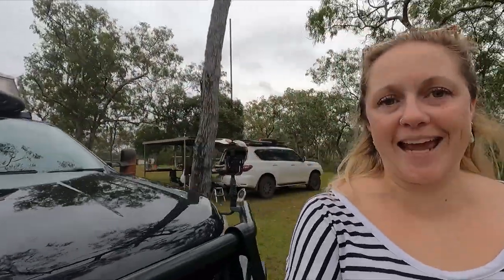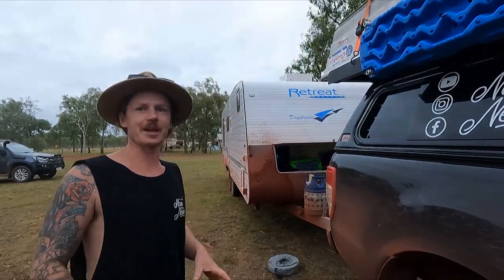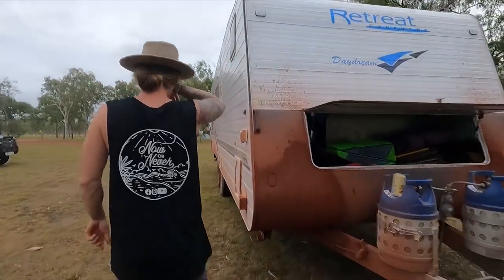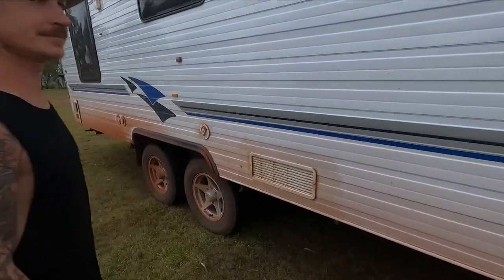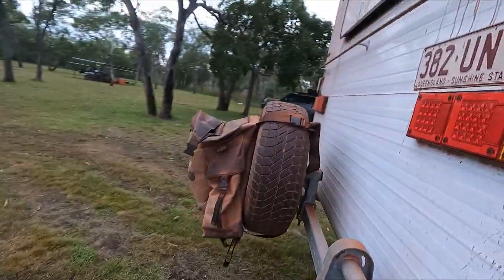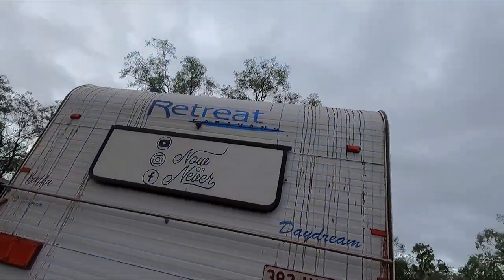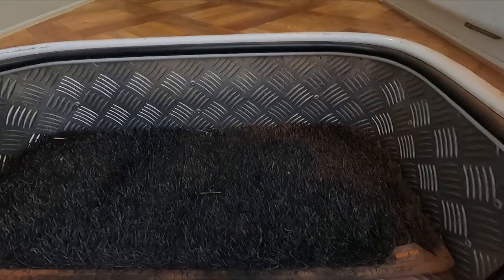Would you have a look at the state of this car and van? Holy moly. He's a bit red. What did I say? I said it'll never look the same, and it won't. And it literally never will. Caked with mud there. Small little shadow. Lovely. The real test is inside. Bit around the door. To be expected.